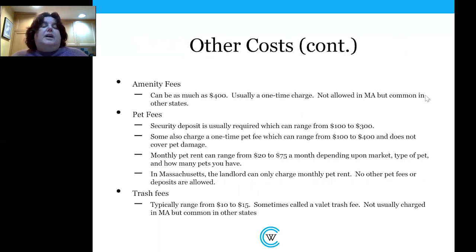Some apartment companies charge amenity fees, and these can be as much as $400. It's usually a one-time charge, and it's not allowed in Massachusetts, but it is common in other states.